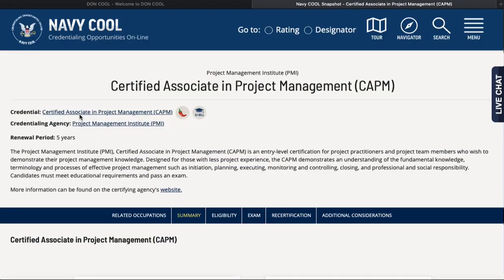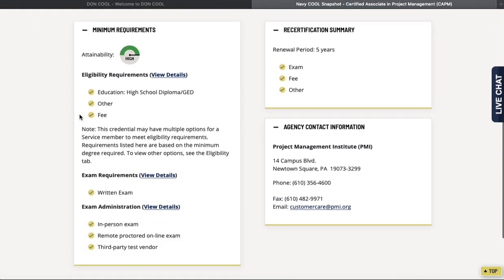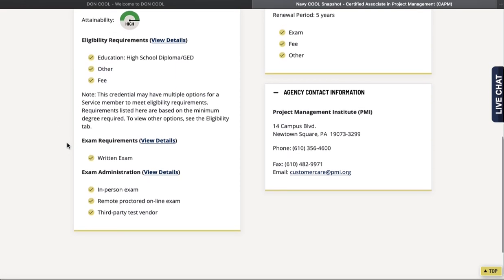Let's click this. We have a description of what it is, the minimum requirements. It takes education. Other, not sure what that is. You'd have to visit the PMI website to see that. The fee, how much is that? Doesn't matter. Navy Cool will pay for it. That's what's awesome about Navy Cool.